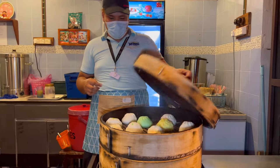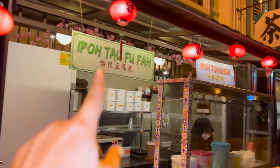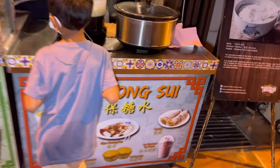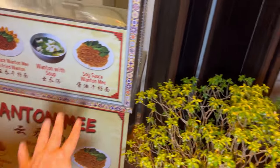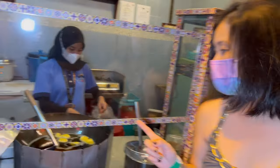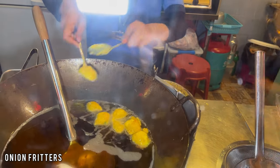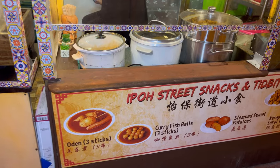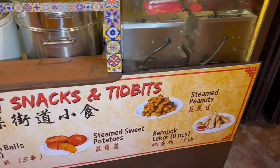Let's check out the pau. Yeah! Pau! Tau fu fa, herbal jelly. They got popiah, crispy wontons. Soup or dry, satay, chicken, beef. Oh wow, check out the kakak, she's doing some freshly made cucu apa ni kak? Cucu bawang. They got oden, they got curry fish balls, steamed sweet potatoes, steamed peanuts and keropok lekor.